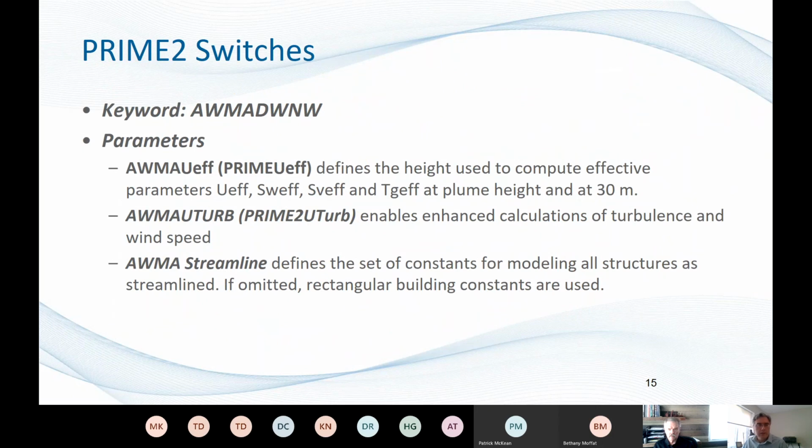So the switches are here, like AWMA U effective. They changed the name; it was PRIME U effective for us, but basically this defines the height used to compute the effective parameters. And now they're all calculated at a height of 30 meters. Then we have AWMA U-turb, which enables the calculation of turbulence and wind speed. And that's basically the new formulation that was released. And then we have the AWMA streamlined. This is a new set of constants for structures that are streamlined, like tanks, like hyperbolic cooling towers, any type of structure that doesn't have sharp edges.